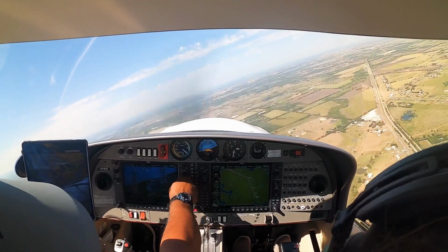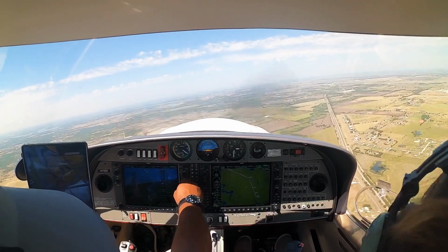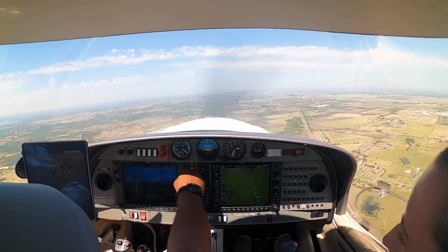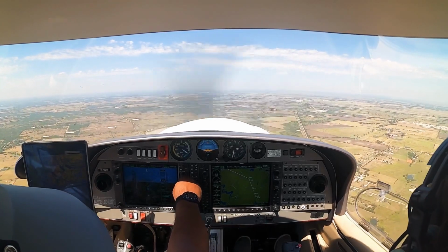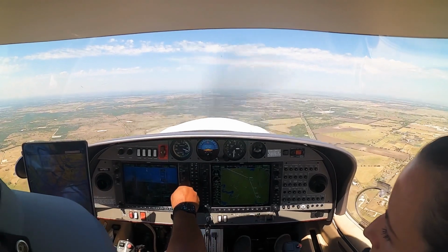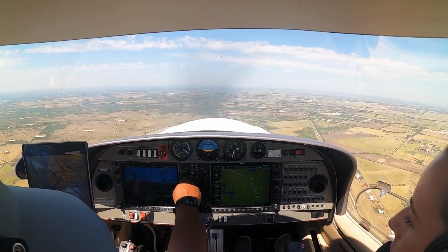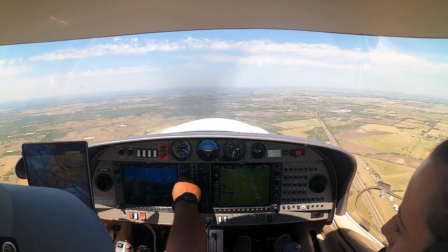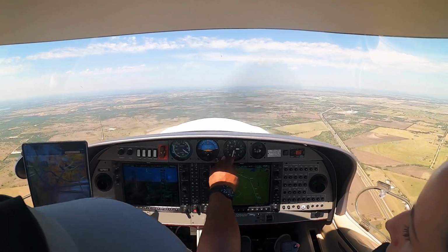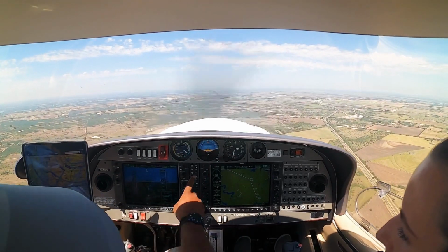Regional Airport. Automated weather observation 1712 Zulu. Wind 200 at 10 knots. Peak gusts 19 knots. Visibility more than 10. Sky condition clear below 12,000. Temperature 34 Celsius. Dew point 19 Celsius. Altimeter 29.88 inches of mercury. Remarks. Density altitude 3500. Good.